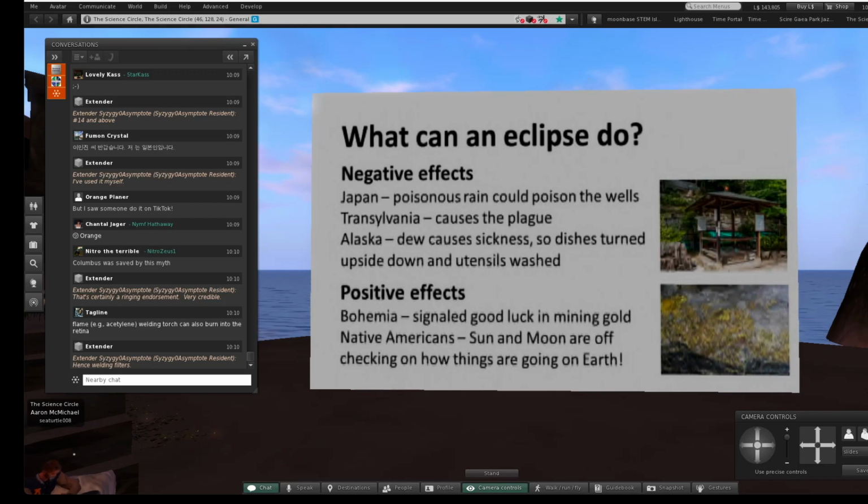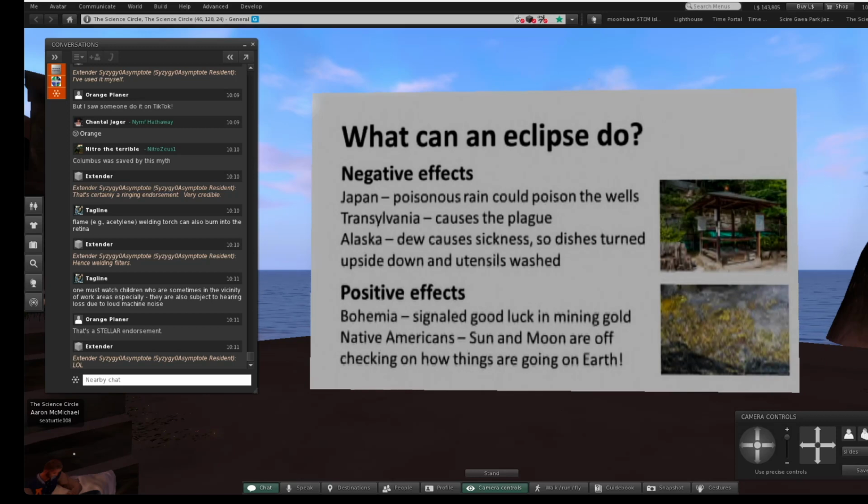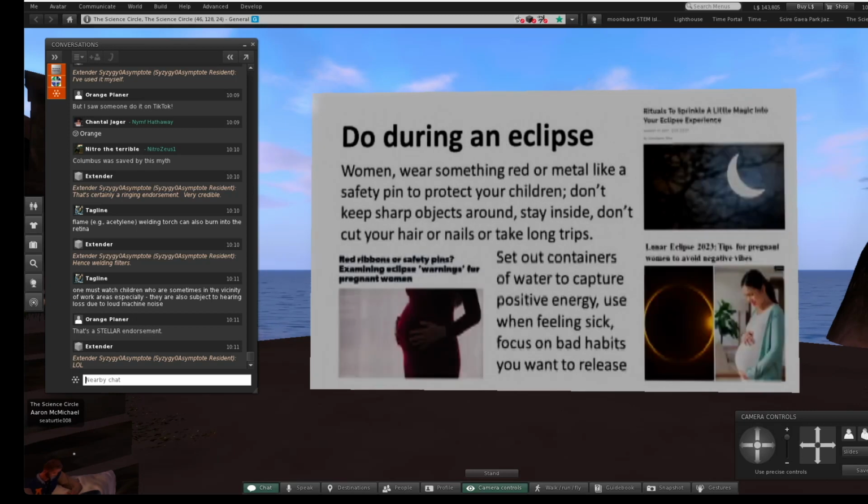Okay, so anyway, other people believe that the eclipse can actually do things to you or have either negative or positive effects. Most of them are negative effects, but down in the positive, you've got the Native Americans, some of whom believe that the sun and moon were off checking on how things are going on Earth. I like that. Stellar endorsement. But there was also, and I thought the Alaskan and Japanese ones were interesting, because it could have gone back really, really far to where the people in Alaska that came from Asia thousands of years ago, maybe this story came from a long, long time ago too, the idea that there might be dew or rain that causes sickness or poisons the wells. And of course, there were a lot of explanations for the plague.